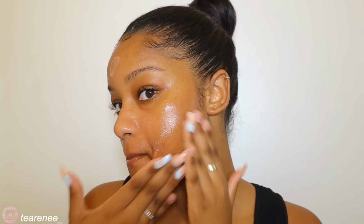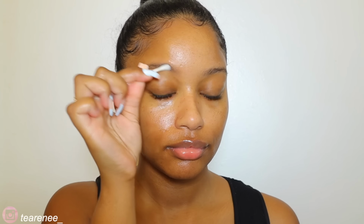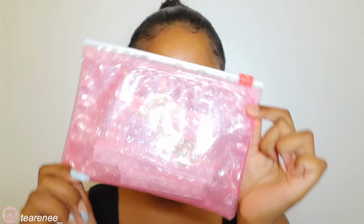And now I'm just priming my face with the hydrating primer and using micellar water to remove the product that's on my eyebrows. So I'm starting this look with my eyebrows.